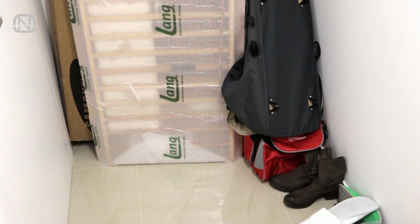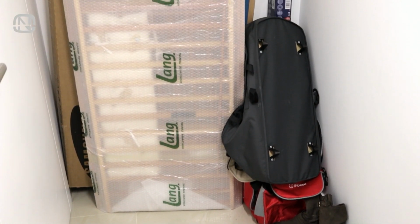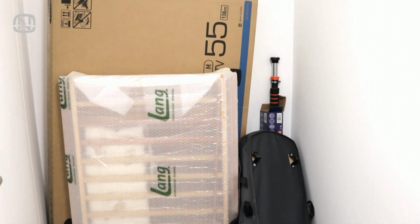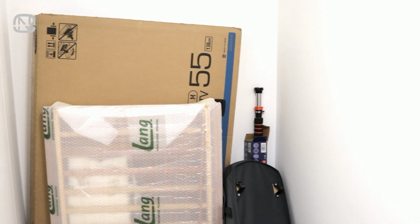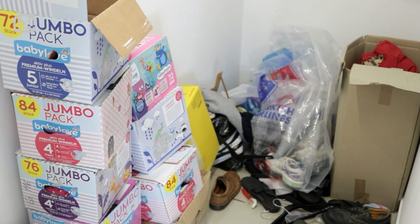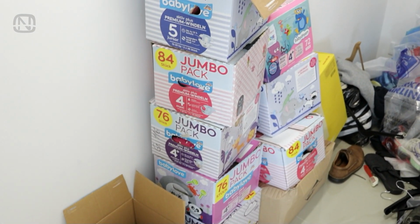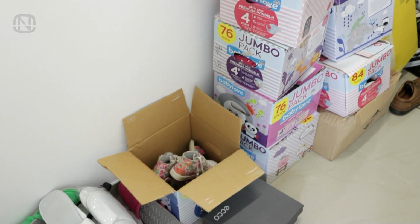At the moment it looks messy and disorganized, because we only had enough energy and time to quickly shove everything in here when we first moved to this house 6 months ago. We have just been too busy to take care of it, but today I will finally get down to work, put everything in order and organize it conveniently.